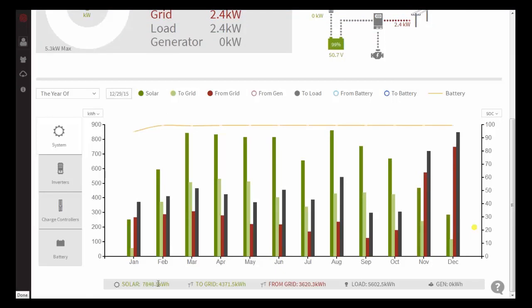7,848.5 kilowatt hours, so 7,848. We sold to the grid from that 4,371. So we sold more than half of our power back to the grid. Our particular situation here in Idaho, the utility company buys back our extra power at full retail.